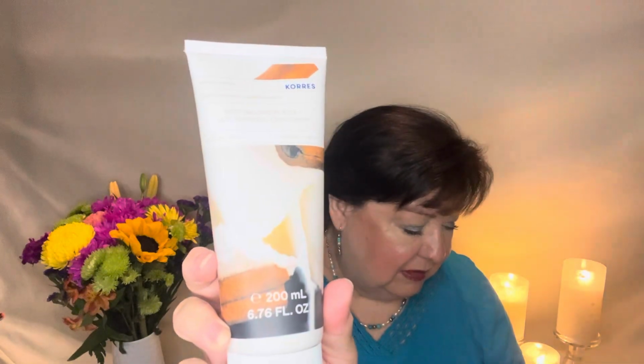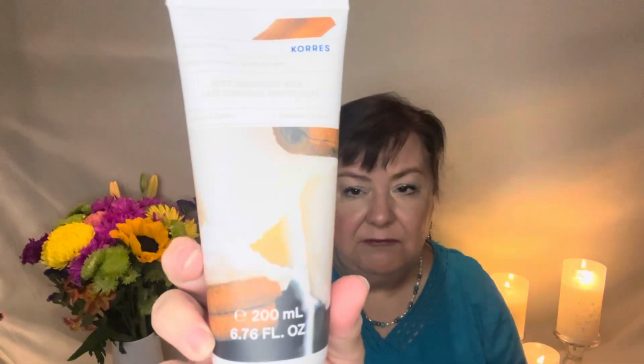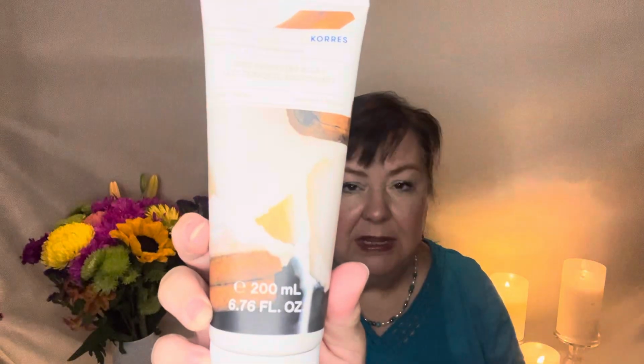Okay, the next one was a little bit surprising that I liked it as much as I did. Here it is. It is by Chorus. And it is the body smoothing milk. And it is in the fragrance of vanilla and cinnamon. And this is a $28 value.